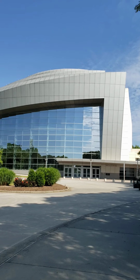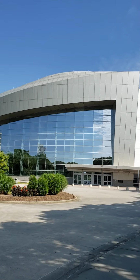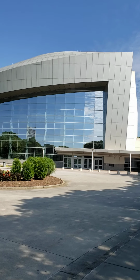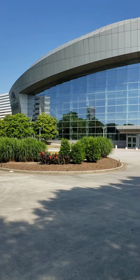Let me see how close I can get to this. Kind of see how tall it is and stuff. I know they used the lobby and then all this outside stuff, but that was it.